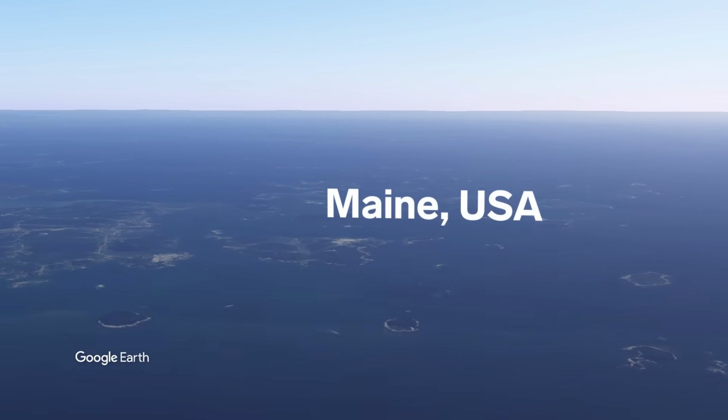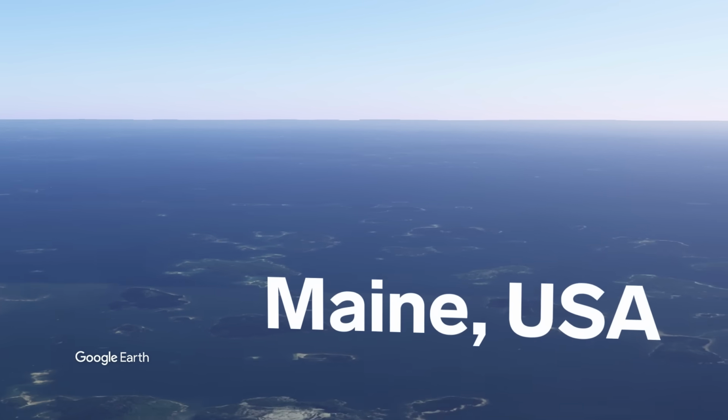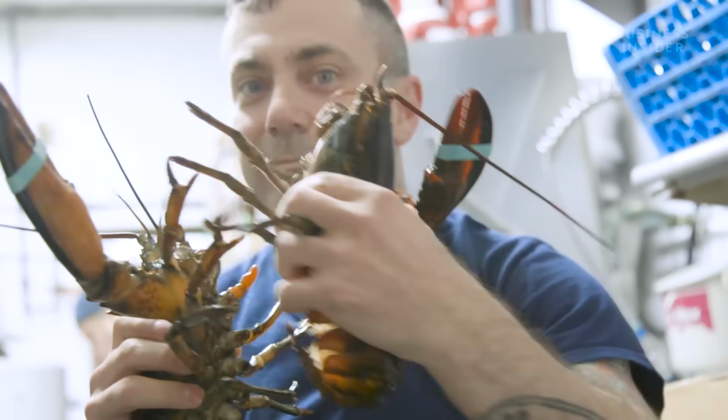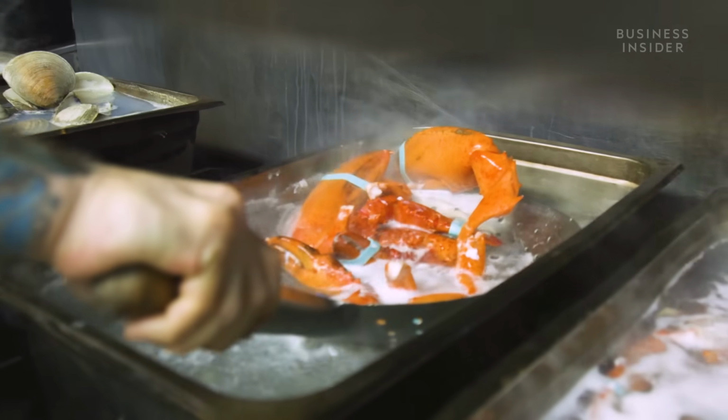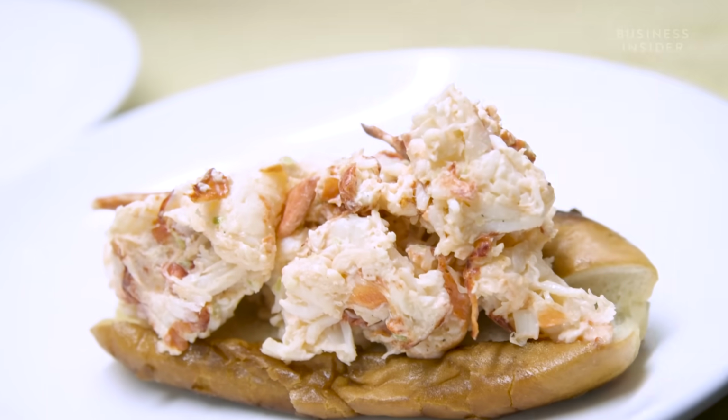Lobsters are known as a sign of luxury, but it wasn't always this way. So how did the shellfish go from cockroach of the sea to decadent meal? It's no secret that lobsters are pricey, and a standard lobster dinner in a restaurant can set you back $38 or more.